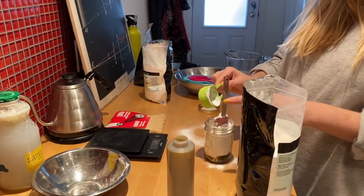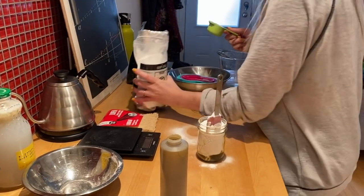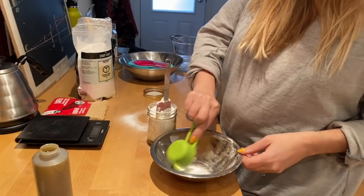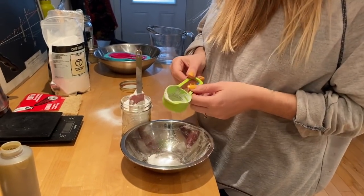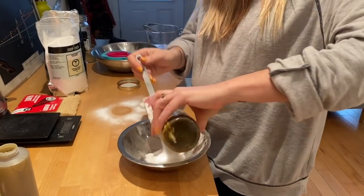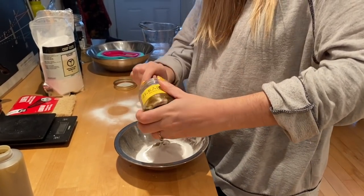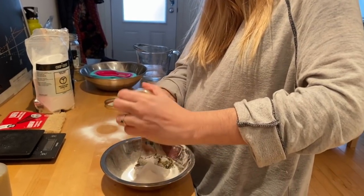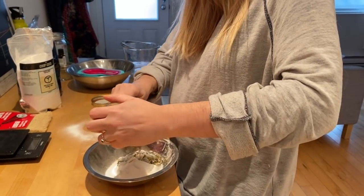I've made a fatal error here. Small jar. I should have made it in my bowl, which I'll do now. Because I'm not going to be able to mix it. It will fit once it's ready. It was my idea to do it in the jar. I thought it would work, but I won't be able to mix it.